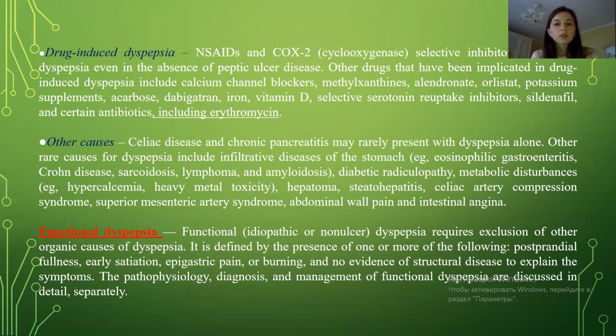And functional dyspepsia. Functional, idiopathic, or non-ulcer dyspepsia requires exclusion of other organic causes of dyspepsia. It is defined by the presence of one or more of the following: postprandial fullness, early satiation, epigastric pain or burning, and no evidence of structural disease to explain the symptoms. The pathophysiology, diagnosis, and management of functional dyspepsia are discussed in detail separately.